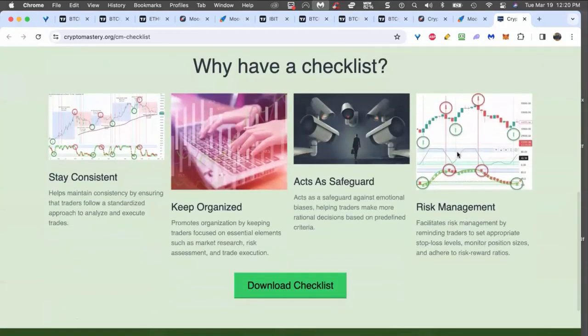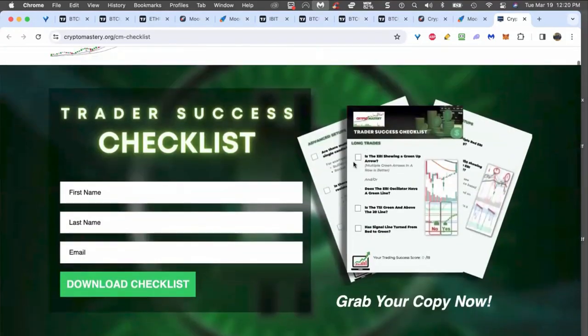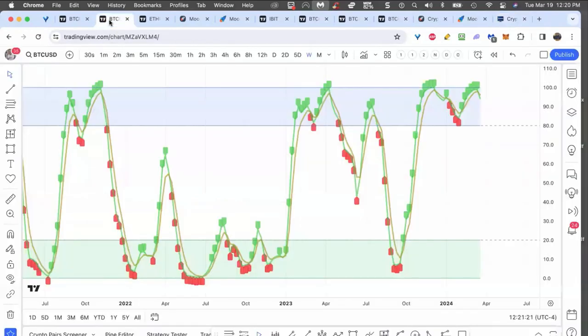And essentially, what it allows you to do is to check off in this PDF when these signals start to align. When you get a trade success score of three or more, that improves the odds. Nobody gets 100% on these trades, but this greatly enhances our odds when we start checking these off. And if you get to a four or five or a six score on this, there's a very high probability that that trade is going to go in your direction.